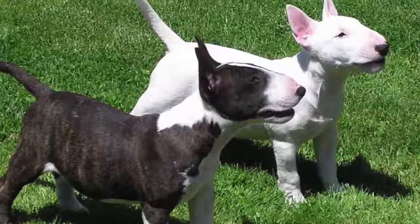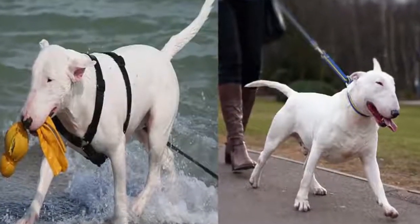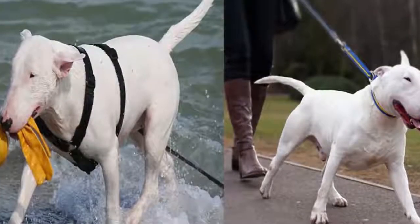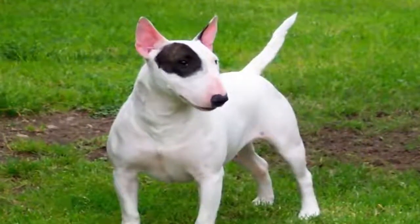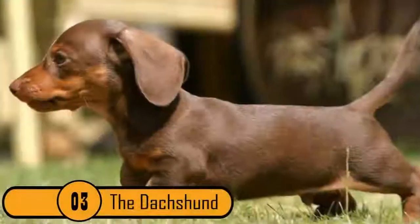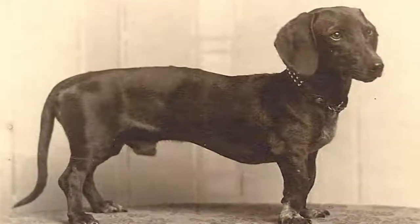Unfortunately, today's Bull Terrier has a bad reputation of being vicious and violent. In reality, these dogs aren't born mean, they're just trained to be mean. The Bull Terrier we know today looks very different than the Bull Terrier 100 years ago. Number 3. The Dachshund. The very first Dachshund was first seen close to 400 years ago in Germany.